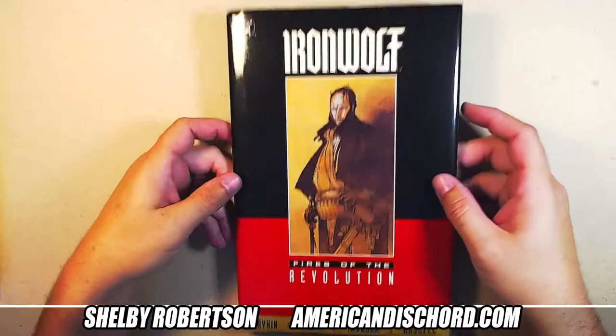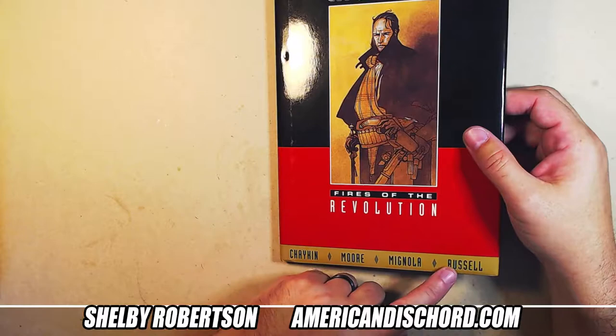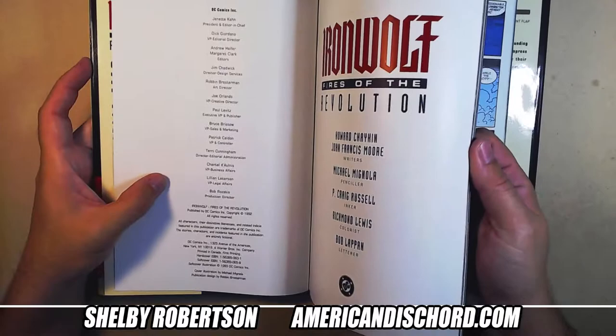This is the hardcover IRONWOLF, Chaykin, Mignola, and this one here is inked by P. Craig Russell, who, oddly enough, for him to be inking Mignola is strange to me because I feel like Mignola, Art Adams, even early, I'll say Jim Lee, I feel like they took a lot from P. Craig Russell's own artwork, as far as how to render things like energy and a lot of the tick line stuff.